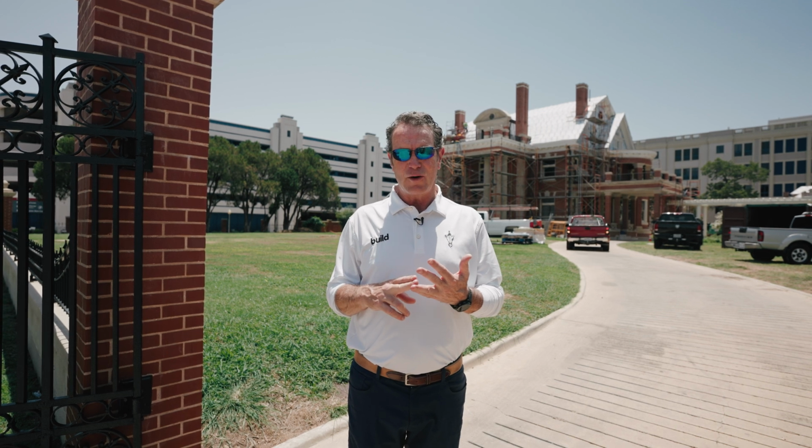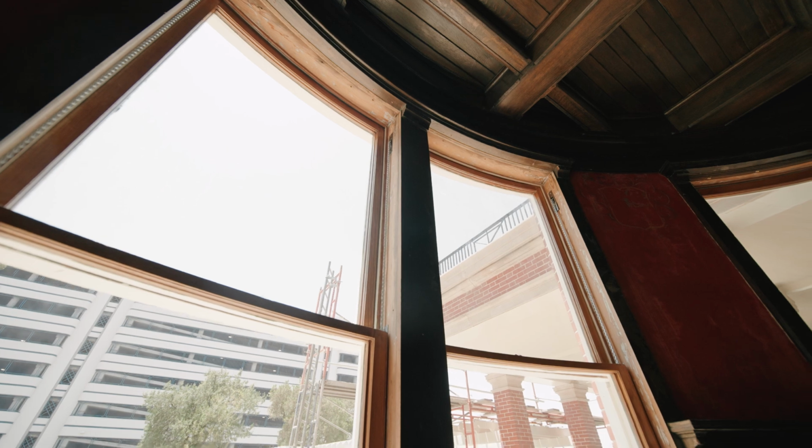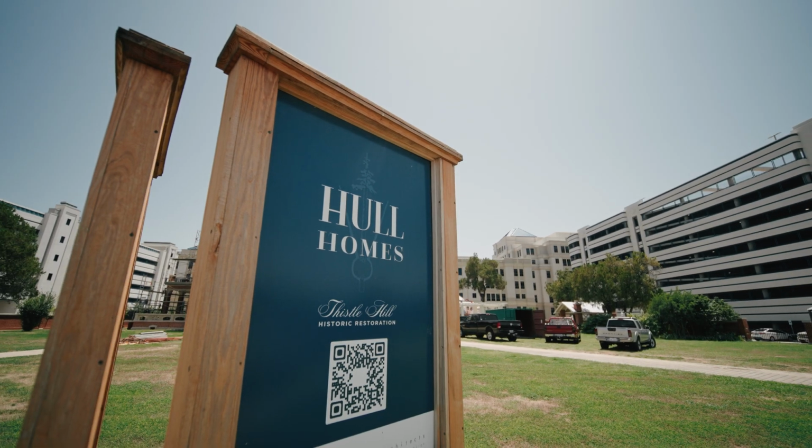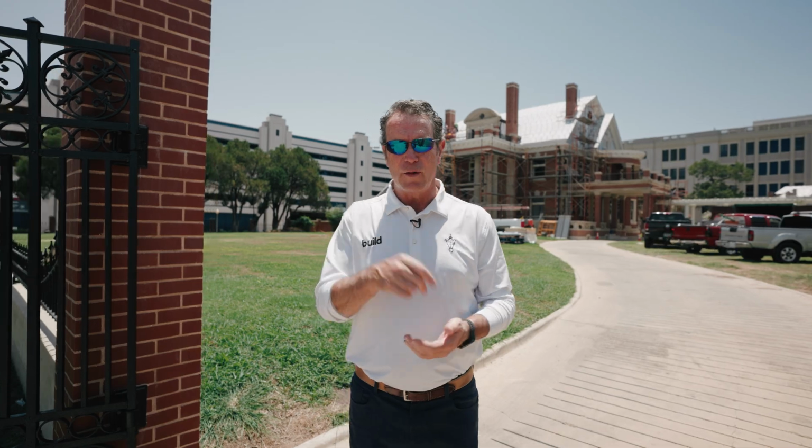It's been a masonry job, it's been a roofing job, which you start to see going back on now. It's been a window job, right? So sealing up the outside of the house, working on the foundation, all of those good things. Let me show you some of the cool things we've done. Come join me.